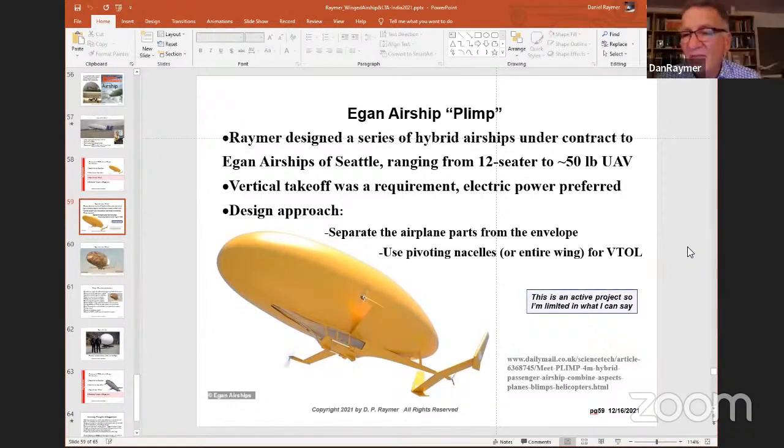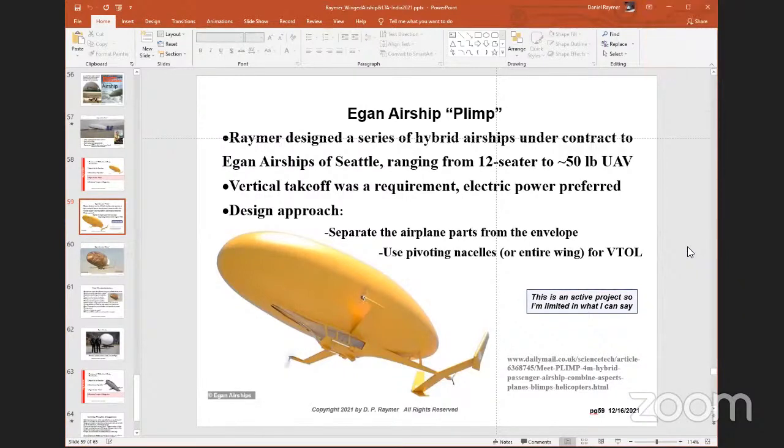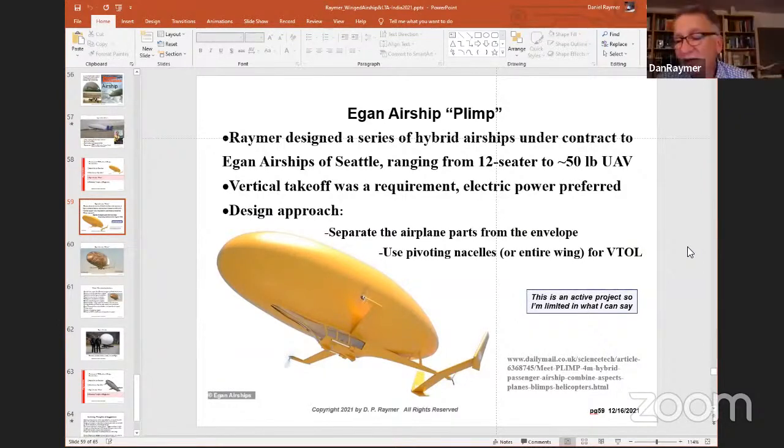I'm sorry, I didn't understand that last thing. Would you please say it again very slowly? The connection isn't real good. It's multi-lobed envelope. Multi-lobed envelopes. Okay, multi-lobe envelopes, you're saying.